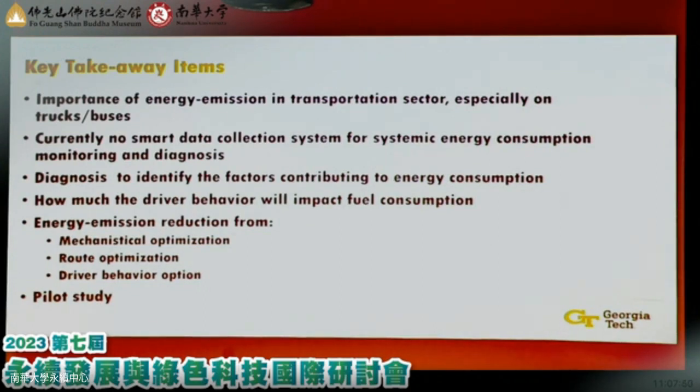A lot of the time, you don't know how much you consume. Do you know what impacts your energy consumption if you have a big truck delivering all the goods and vegetables from, let's say, Yunlin County all the way to Taipei? Is there a way, like with human health, that you can know what impacts the fuel consumption, so that you can prioritize what you should cut down?